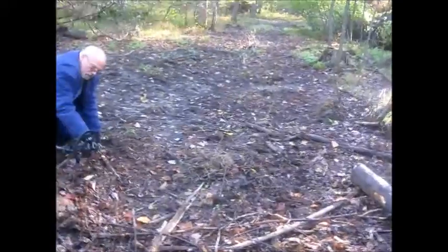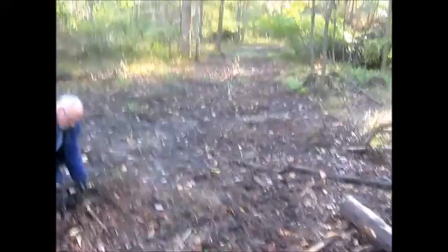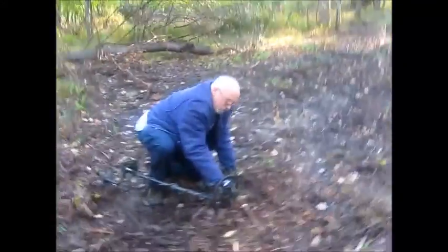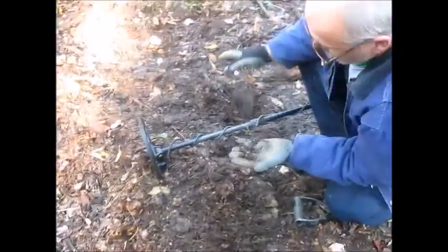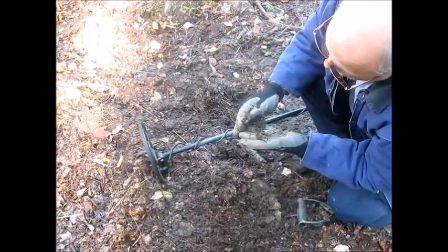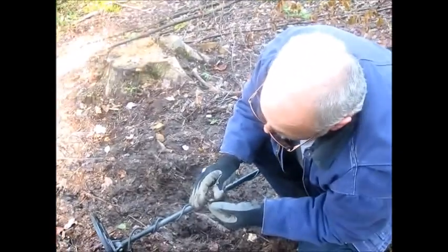Okay. I'm down on the lower end of the road where the Colonial Relic Hunter had quite a bit of success in the past, and I see that this road has been chewed up from their logging activity. And you got a signal then? Yeah, I've got a pretty decent signal. Okay. I got some dirt and dumped it up here. Oh, I think you got it. It is. Is it a big button or is that a coin? Is it a coin? I don't know.